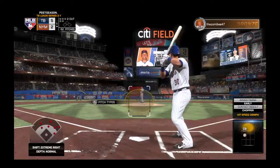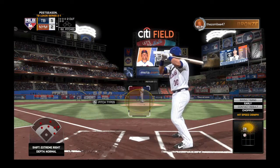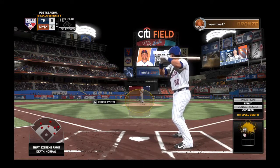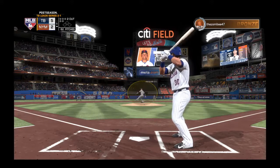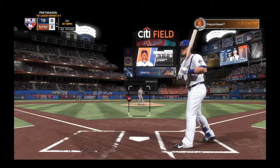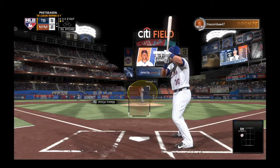Now in the box, Michael Conforto. He comes in 1 for 2 with that home run he hit earlier. First offering on its way. A changeup right on the outside corner for a strike.